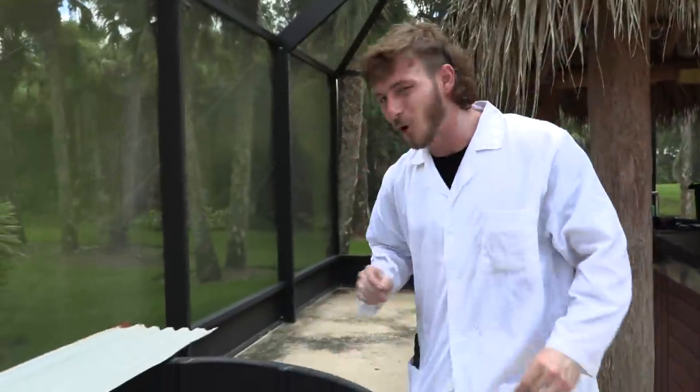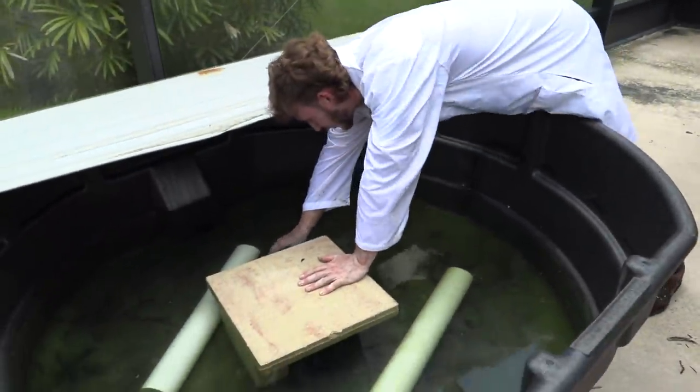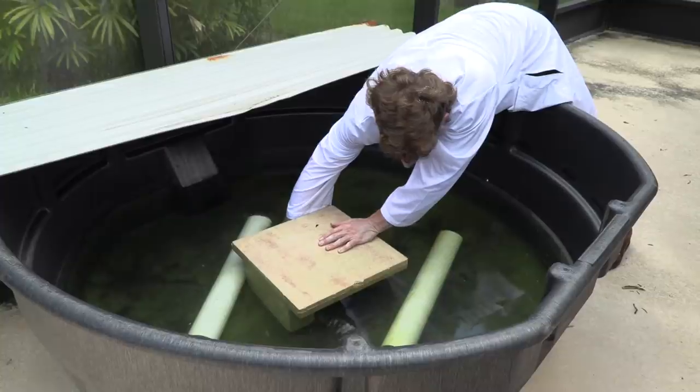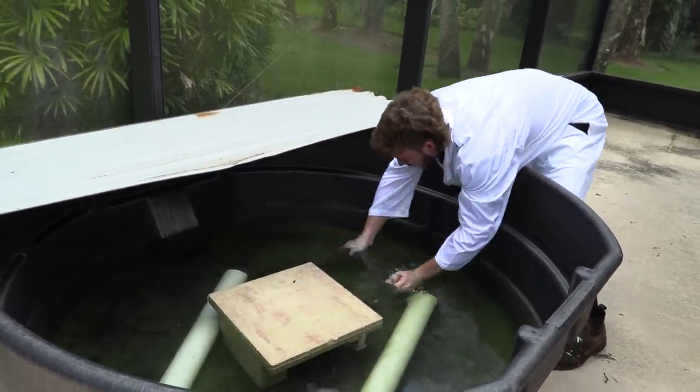Anakin, the saltwater crocodile, my favorite reptile on the planet, the largest reptile on the planet. Saltwater crocs getting over 20 feet long being the record. They are a beast of a reptile. And Anakin is a great example. Let me make sure I don't get my finger taken off. Anakin is a great example.